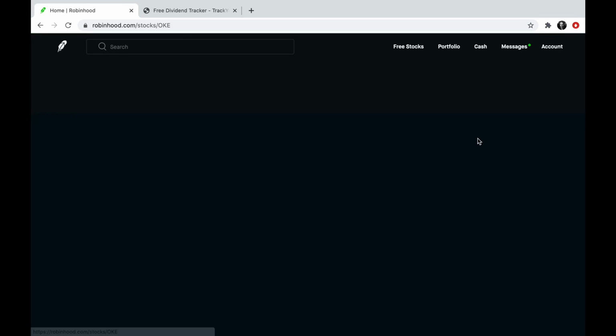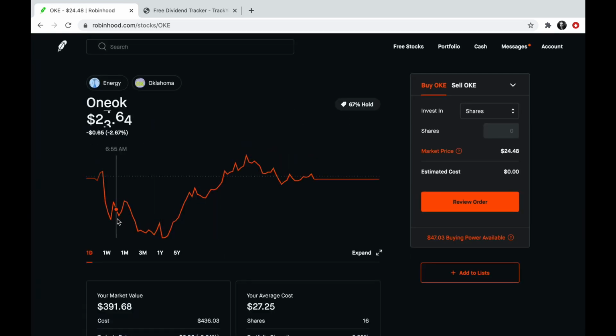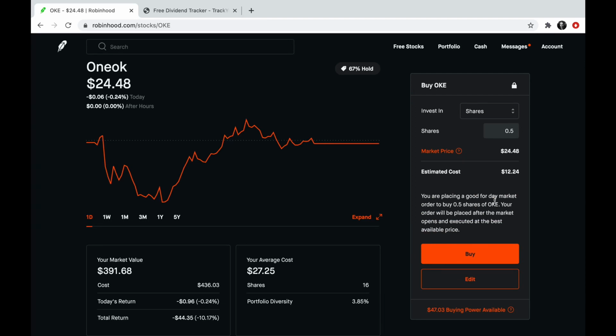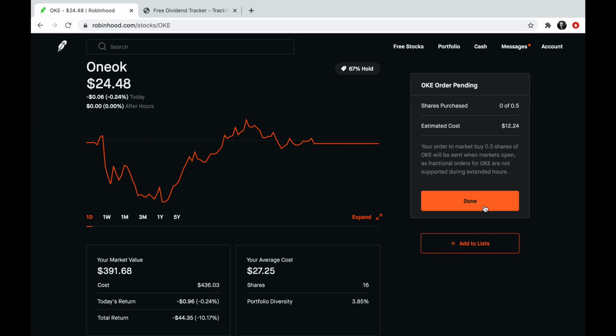I really like OKE. It's one of my favorite shares as well. Let's take a look at what happened today. Yeah, it's almost $3 cheaper than my average cost. And it went down today on a trading day, 6 cents, and also almost $3 cheaper than what I actually usually pay. So let's invest maybe 0.5. Yeah. And OKE pays $3.74 a year and 0.935 quarterly, so they pay almost $1 every quarter. So that's a very good investment stock here. There we go.